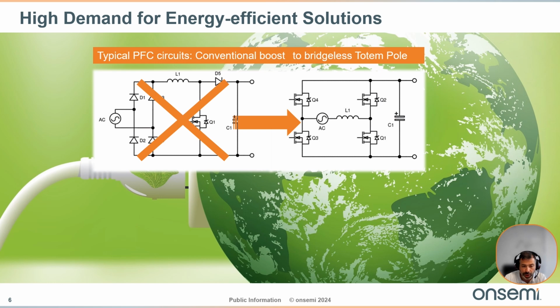This approach is effective, and the PFC can be designed to operate in continuous, discontinuous or critical conduction mode, which we call CCM, DCM or CRM, which are largely defined by whether the energy in the boosting inductor is fully exhausted during each cycle or not.